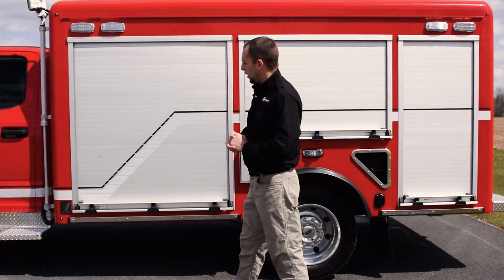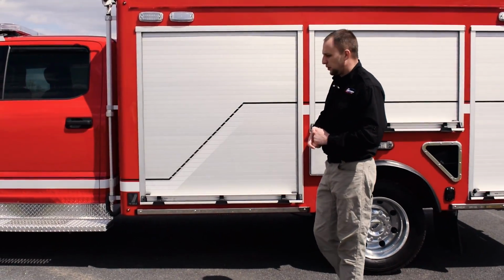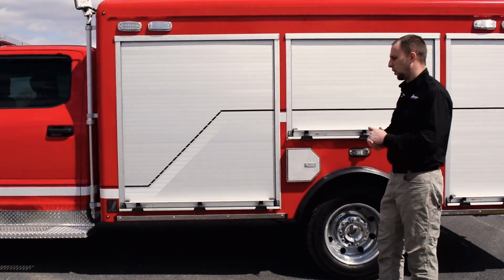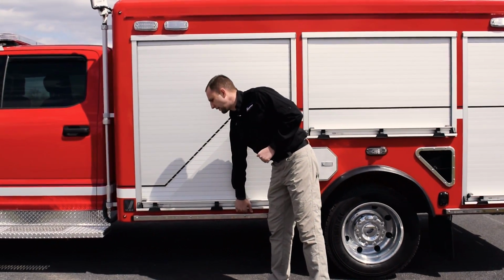We have a drip rail across the top, and then we have roll-up doors in this unit. We can do roll-up or we can do swing open doors. Industry standard right now is generally a roll-up door. These roll-up doors are made by ROM, and they also have lighting inside of them.